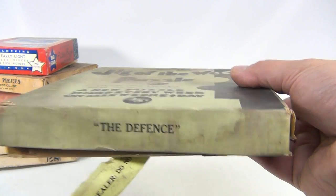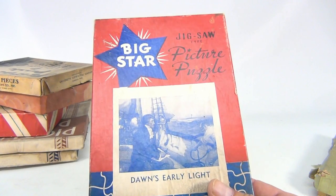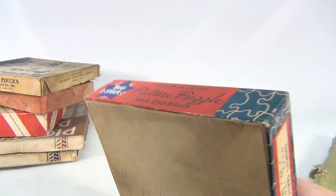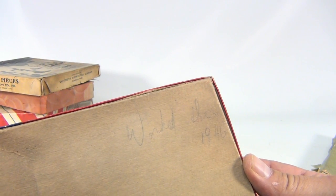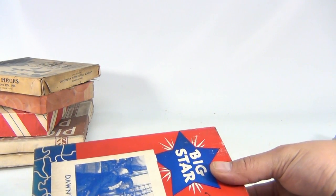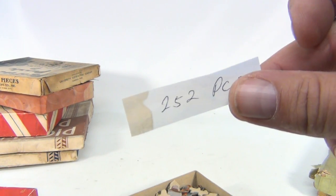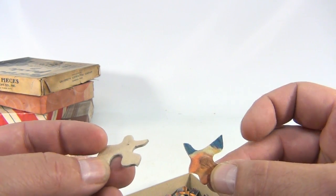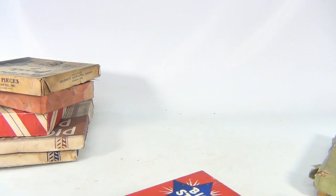This is called the defense. Then we have a picture puzzle, big star, jigsaw type, Dawn's Early Light. Over 250 pieces. This box actually, I'm going to rate this a little higher. This one's good. It says, worked December 1946. Wow. Be gentle. Okay, so this one looks like someone counted this. We counted this. 252 pieces in there. And the pieces are more indicative of the kind of puzzles you see today with this papery cardboard. So, as far as that goes, that's where we're at. Let's do the next one.